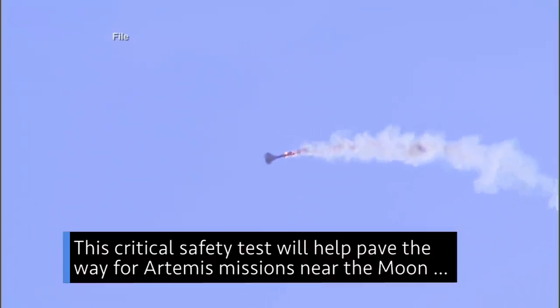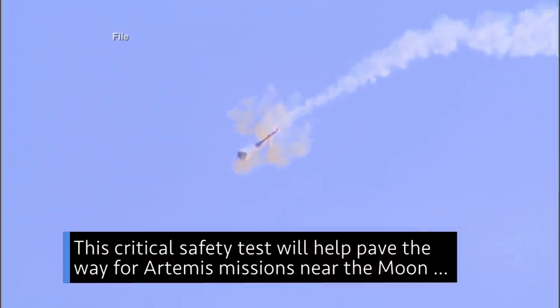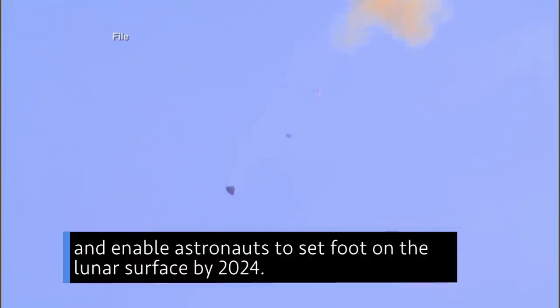This critical safety test will help pave the way for Artemis missions near the moon and enable astronauts to set foot on the lunar surface by 2024.